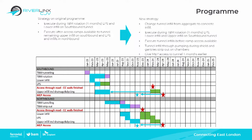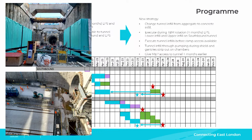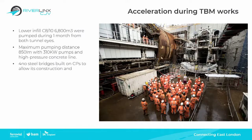This is the current state, well, not the current, sorry, this was the state of the cut and cover ramps at the point when we started the infill. So it was impossible to bring 3,000 cubic meters of aggregate through there. And this is a lovely picture that I like a lot. It's the moment when the priest was doing the blessing to Jill in that congested rotation chamber.